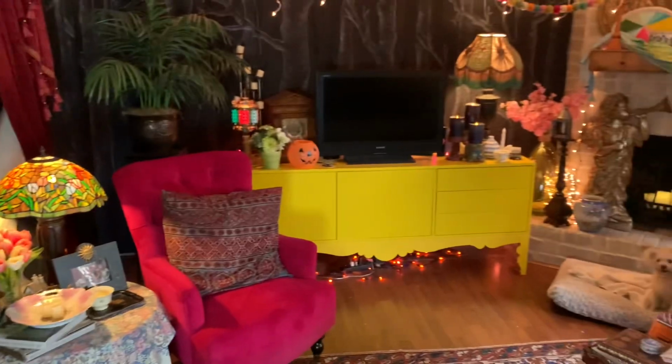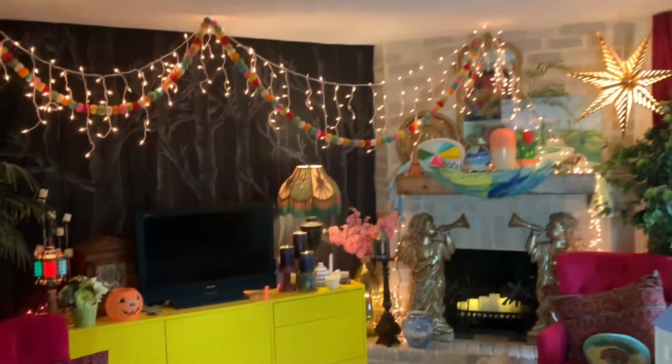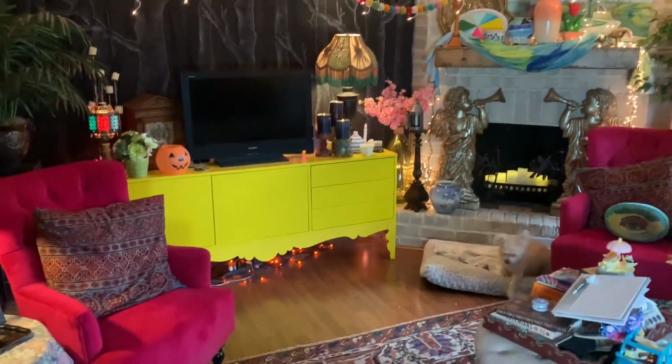Okay, so move those. And look, little Toby's on his bed, isn't that cute? So move that over there. It looks good. It opens up the fireplace area. I think that looks pretty good.